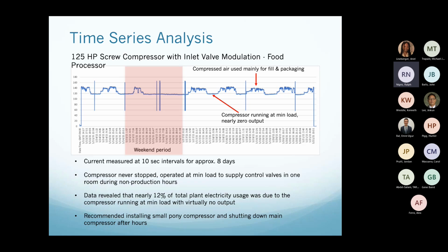Another recommendation was, if capital was available, then a better option for the whole plant was to use a variable speed drive compressor, but at least they could get some significant savings by a pony compressor and just simply shutting down the larger compressor.